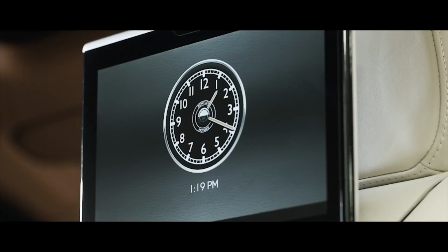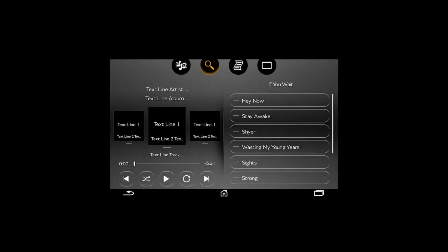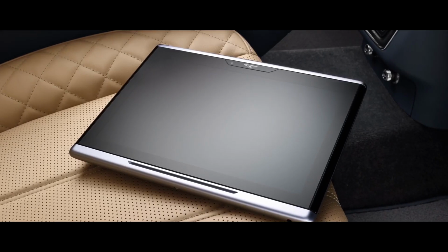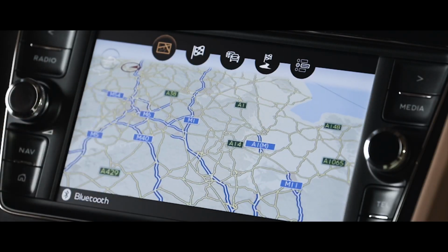A 10-inch screen, an Android-based system with a 4G capability. The tablet enables you to access the internet, watch films, access your music. It also enables you to remove the tablet from the car and use it in the home or wherever else you may want to use it. The tablet can stream audio to the car and even control the navigation system.